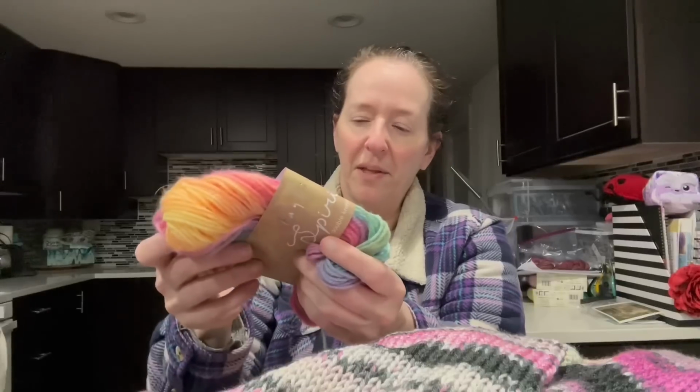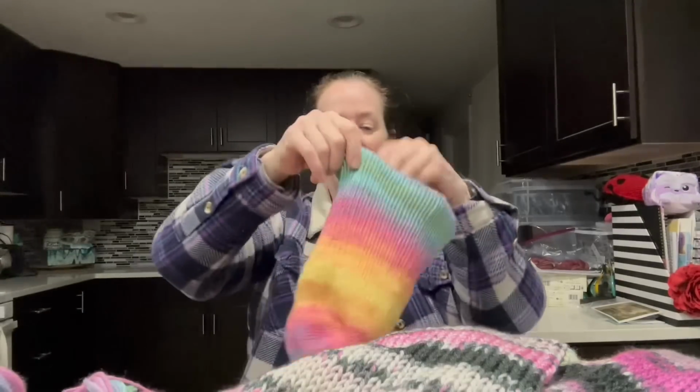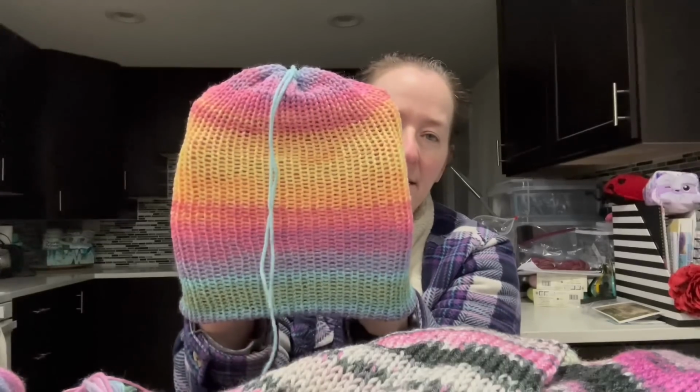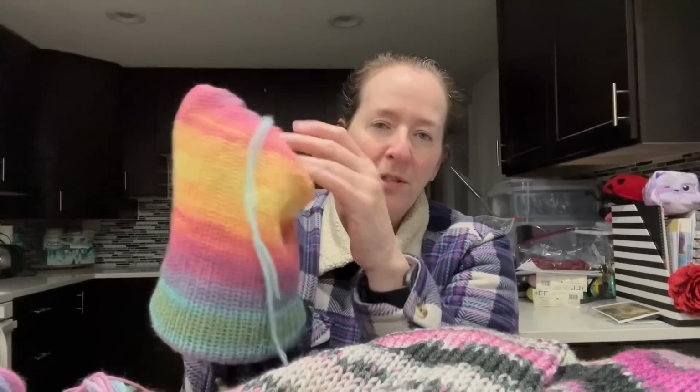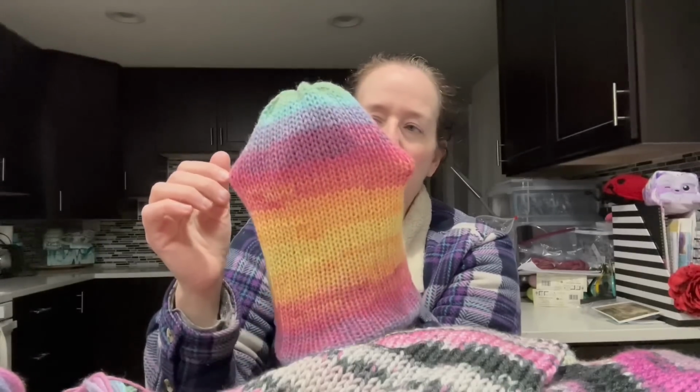I don't know if it's still available. Shade 0408. And this is the hat. And it is reversible, but I think it looks the same on both sides. Yeah, I mean, I guess it depends.